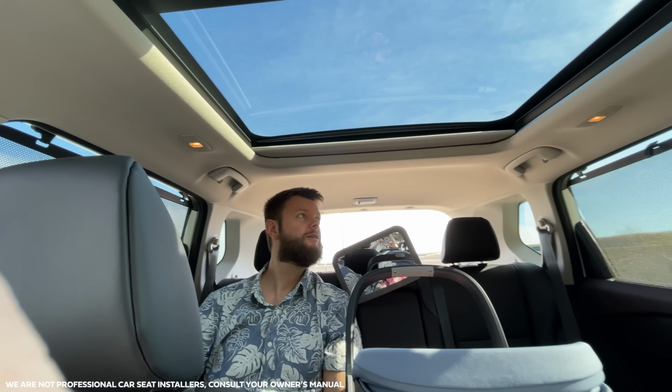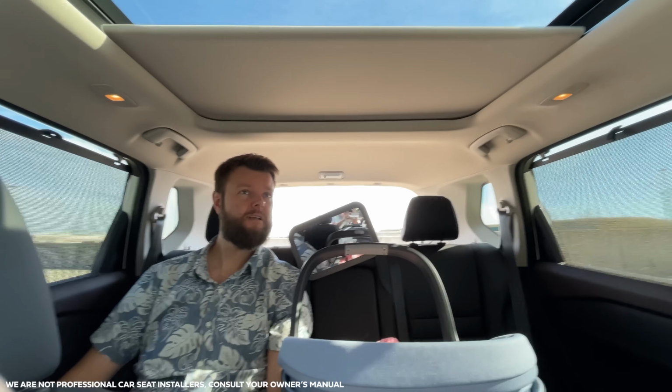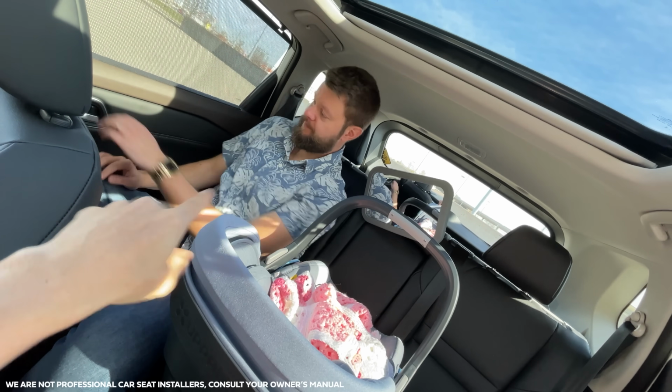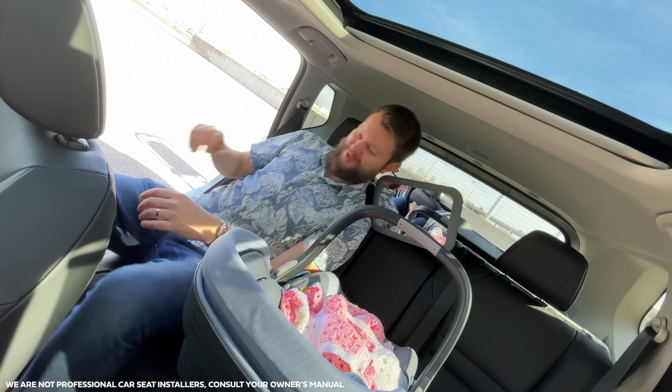And then if it is sunny, we've got this shade up here as well. So even on this trim, you have the baby shades and the top shade. That's pretty sick. That is pretty sick. Now say you wanted to mount this to the side there because maybe you have two kids and you can't mount it in the middle. I want to see how much room you have in front of a baby seat at 6'1.5". Oh, it's gonna be tight.